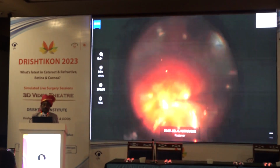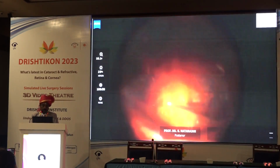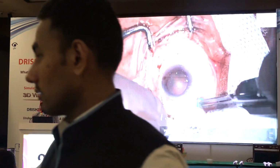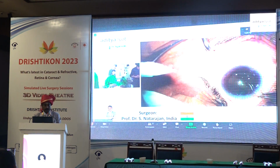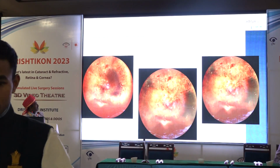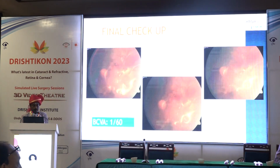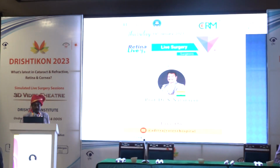So I have joined as an emeritus professor of ophthalmology to help the poor patients there. I have decided to do all these complicated surgeries free, because I earned enough to do well. This is the patient which I demonstrated for a Cairo, and this is a post-op picture where you can see the attached retina with some amount of hemorrhages here and there. So I do a serial photograph, and this is the final checkup.